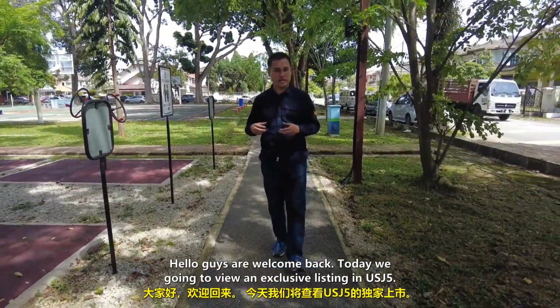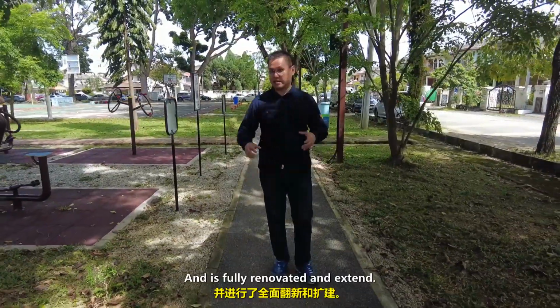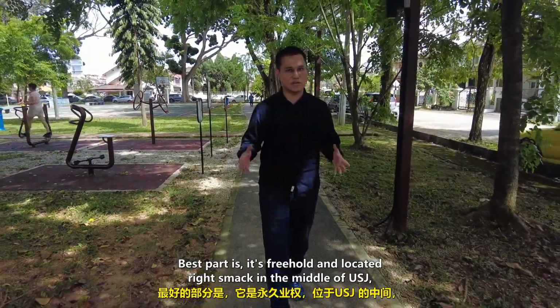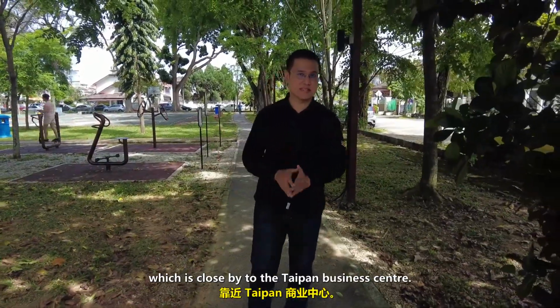Today we're going to view an exclusive listing in USJ5. It's a double storey endlot and it's fully renovated and extended. It's a move-in condition. Best part is it's freehold and located right smack in the middle of USJ, which is close by to the Taipan Business Center.